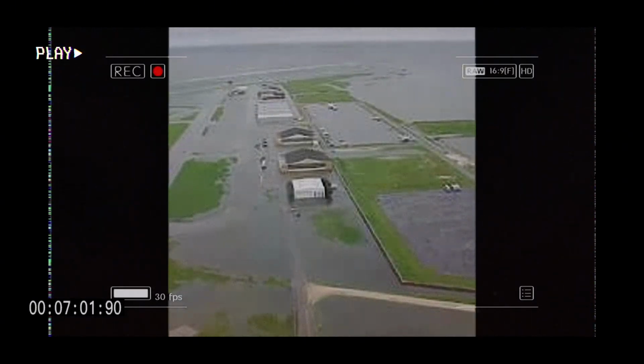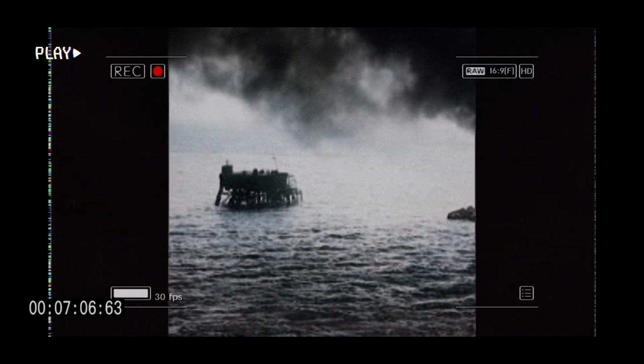Once it moves past the Bahamas, it is not anticipated to pose a serious threat to any other land areas, allowing those impacted to begin focusing on recovery.